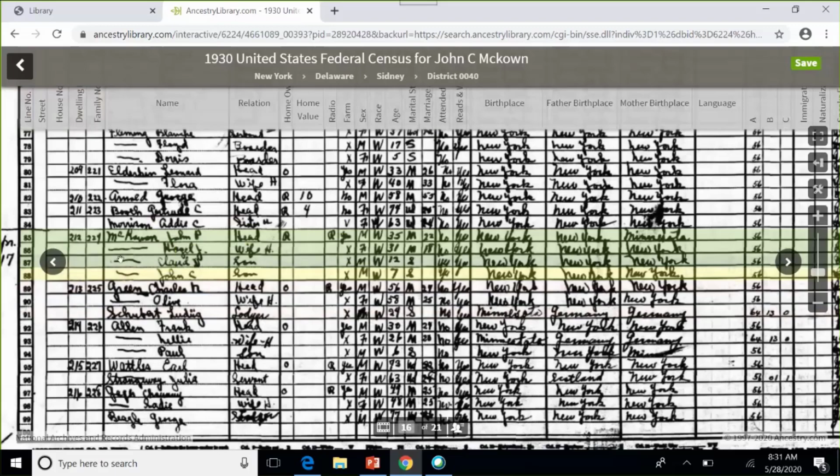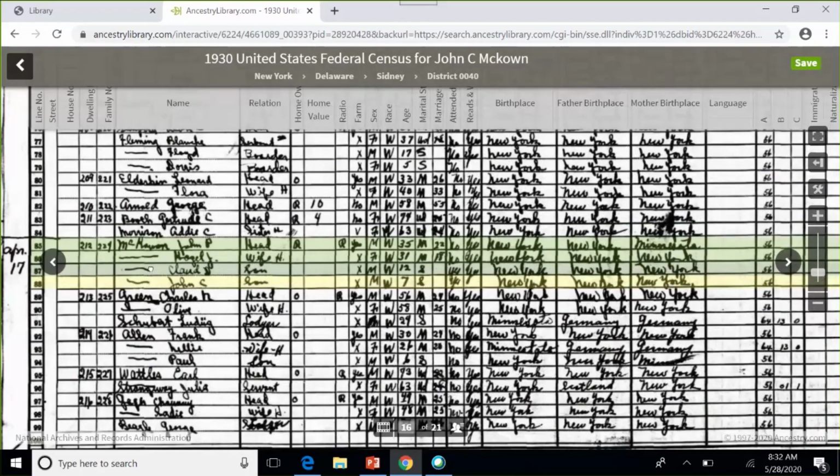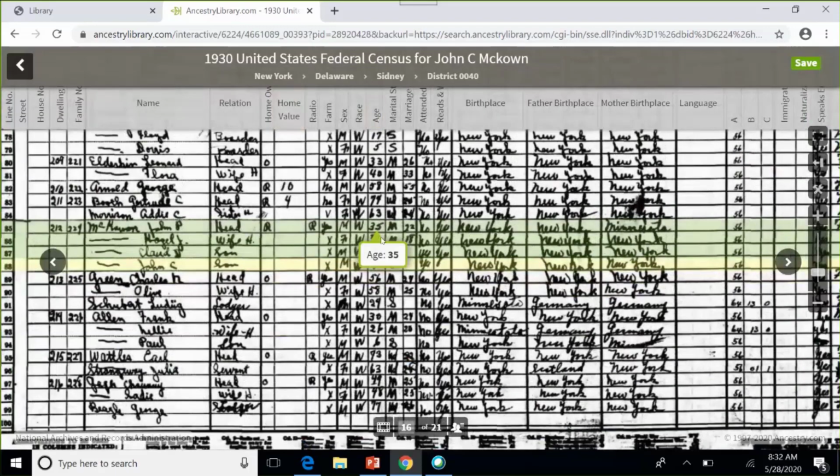We can see here that right now, he's an R. He's a renter of this particular farm. Now, with John P. and Hazel, we can see their current ages are 35 and 31 years old. And we can see on this census, it asks us what age they were when they were first married. So we see 22 and 18 years old. They can both read and write. They have not attended school in the past year.